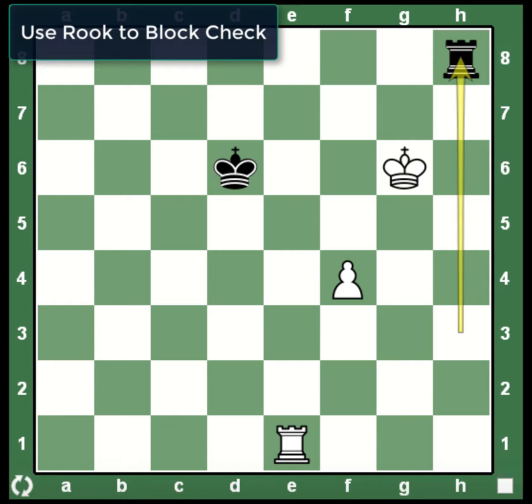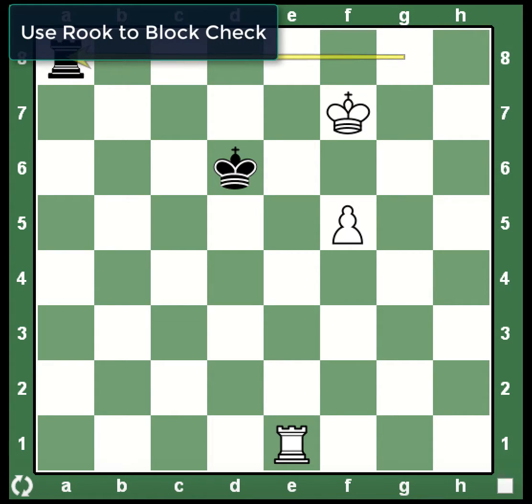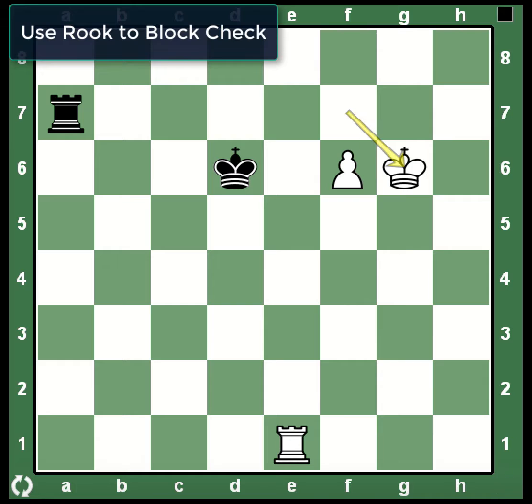Now black rook is protecting the 8th rank and has also the ability to check the white king again. F5 by white, rook g8 check, king f7, rook a8. Now the black rook moves away from the white king, and the pawn moves to f6, rook a7 check, king g6 by white.